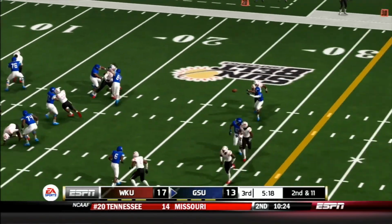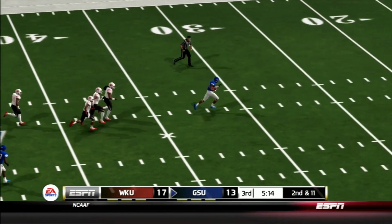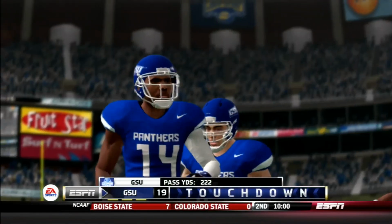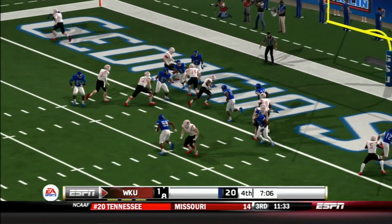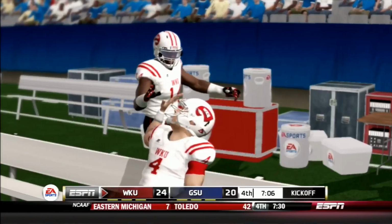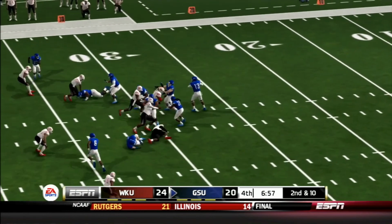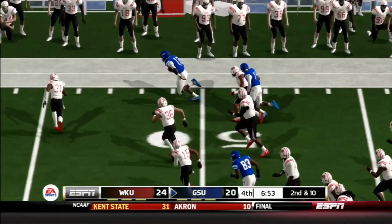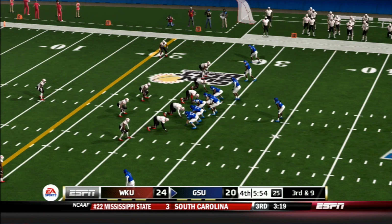Now, midway through the third quarter, Georgia State trailing 17-13, and they have a receiver break free on the slant. Zero coverage being played, and Georgia State regains the lead. Back and forth we go, 20-17 now. Garland LaFrance in for the touchdown for the Hilltoppers, and they regain the lead at 24-20. We're midway through the fourth quarter. Here comes Georgia State. Quarterback pulls it down and runs. A nice stiff arm. He's still on his feet. Slides down at the 45. Third down and 9 for the Panthers now.